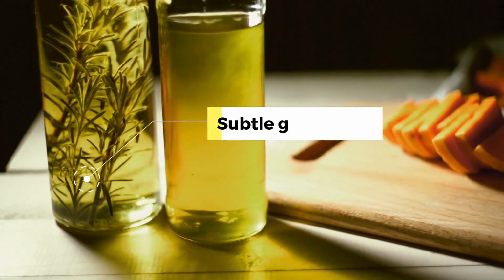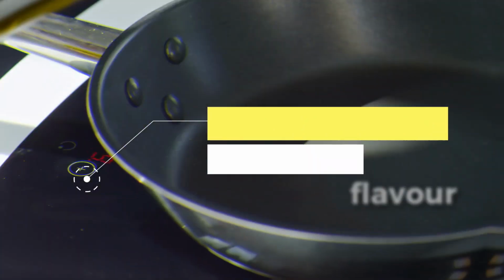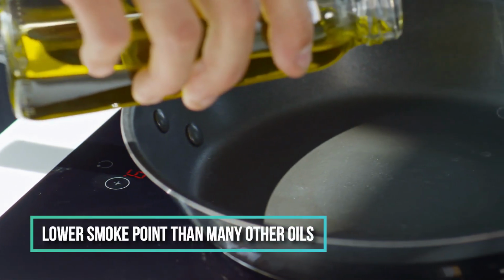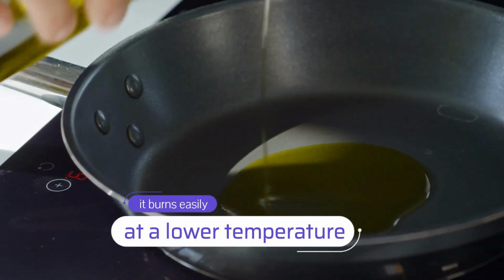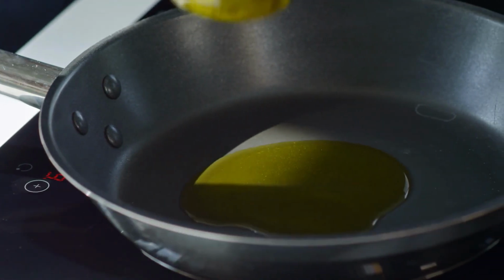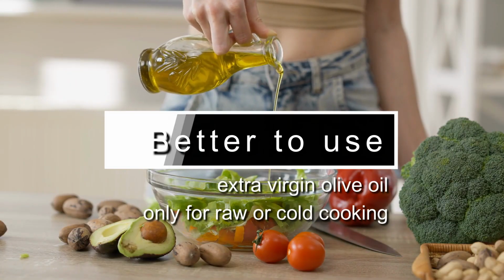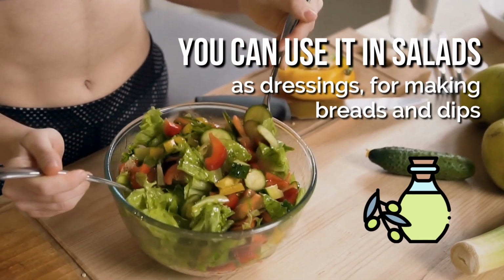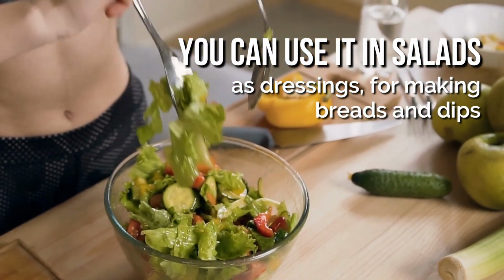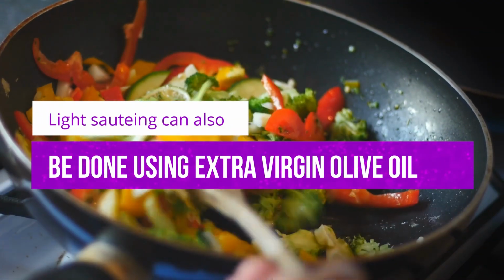Extra virgin olive oil has a subtle golden green hue with a light peppery flavor. It has a lower smoke point than many other oils, which means it burns easily at a lower temperature. Therefore, it may not be suited for high heat cooking. It is better to use extra virgin olive oil only for raw or cold cooking. You can use it in salads, as dressings, for making breads and dips. Light sautéing can also be done using extra virgin olive oil.